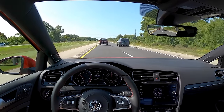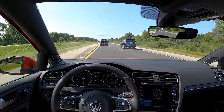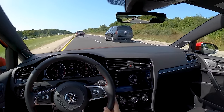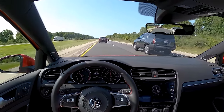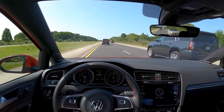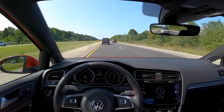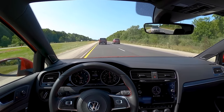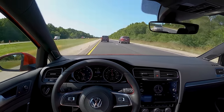Pretty fuel efficient on the highway, rated for 32 highway, 24 in the city, though you can probably beat that pretty easily, especially with this taller sixth gear. Probably eke out 34, 35, 36 mpg if you stay out of boost.